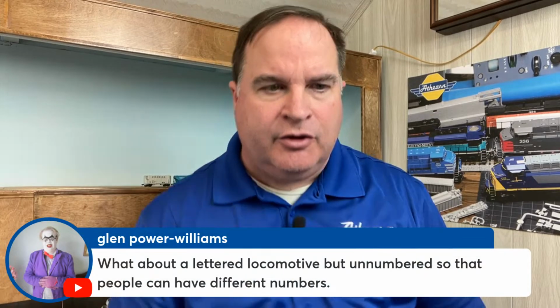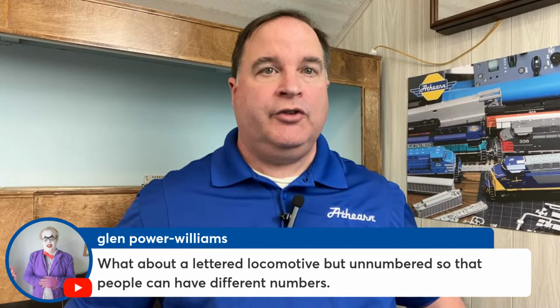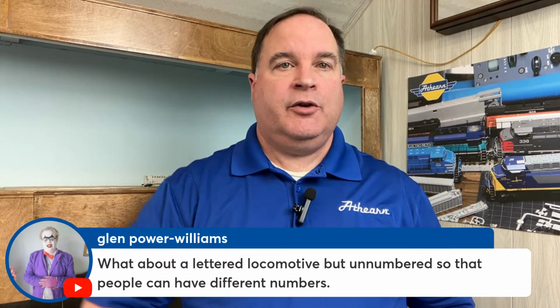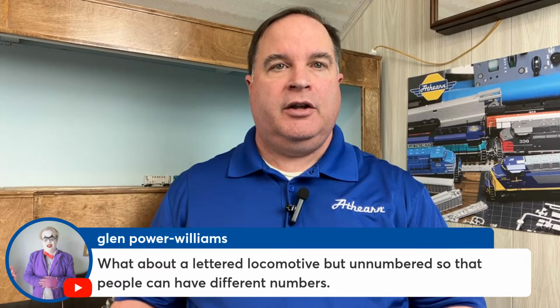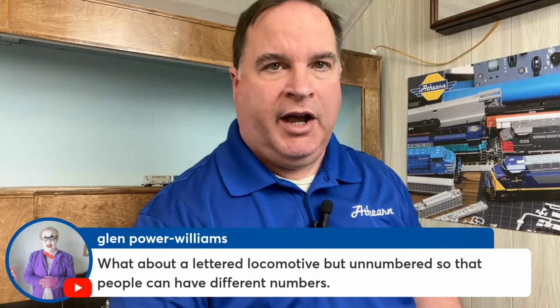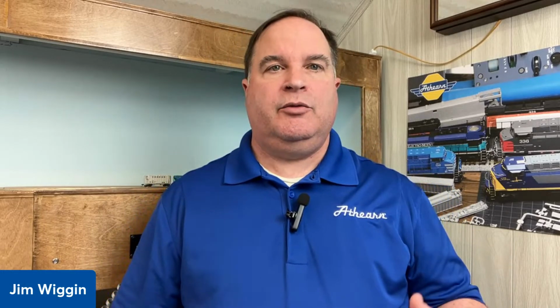Glenn, this is another good question. What about lettered locomotives but unnumbered so that people can have different numbers? So what he's talking about is, hey, BN Cascade Green locomotives as delivered, do 3 numbers and then do one that's just blank. It already says Burlington Northern. It's already painted in the appropriate colors, but it's unnumbered. And it's something we're actually thinking about doing. We're probably going to stick with that with the Athearn line. But yeah, let us know in the comments if that's something you want to see. If that is something that we see more requests for, it's something that we're certainly going to do, at least experiment, just like the undecorated.